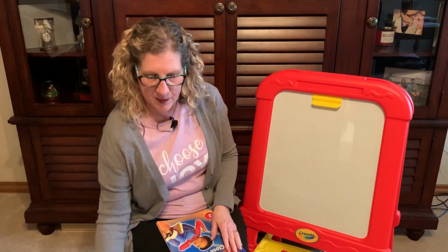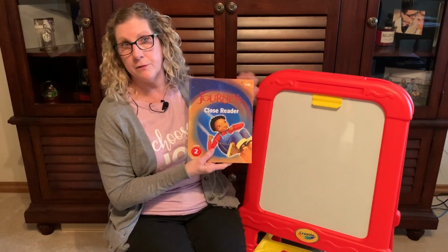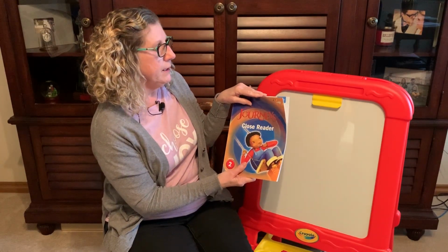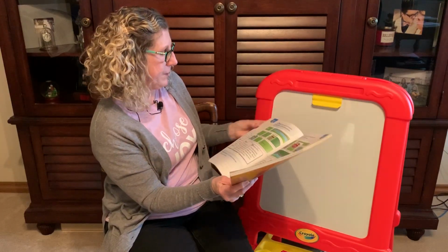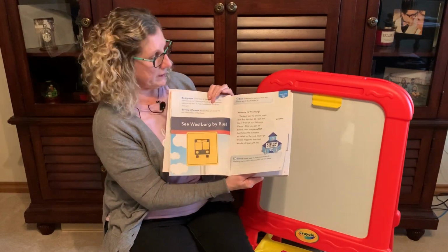Okay, so the next thing we're going to be doing is looking at our closed reader, and by now, if you've been tuning in the first 2 weeks, you will be familiar with our book. Today, we're starting on page 16. You don't have to open your book right now. You can go back later and do that. I will have everything listed for you at the end.